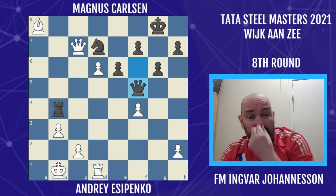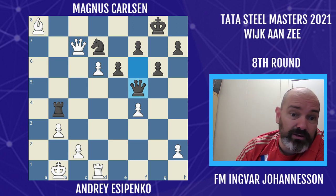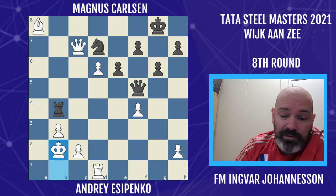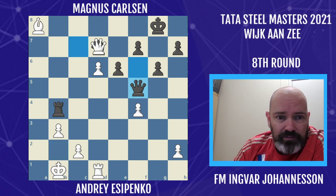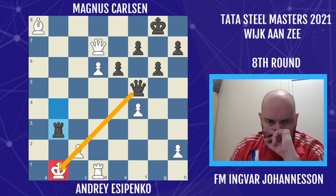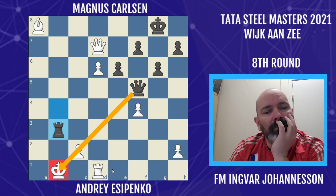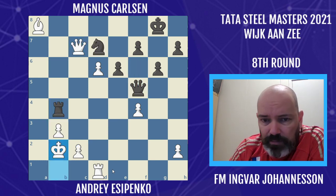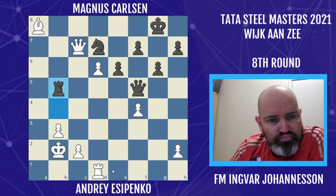And queen f5. Still trying to set up tricks. But Esipenko is having none of it. He plays king b2. Obviously, if you take the knight, there's rook takes b3, utilizing the pin. And yeah, black would save the game. But simply king b2. Calm chess. Rook b5.